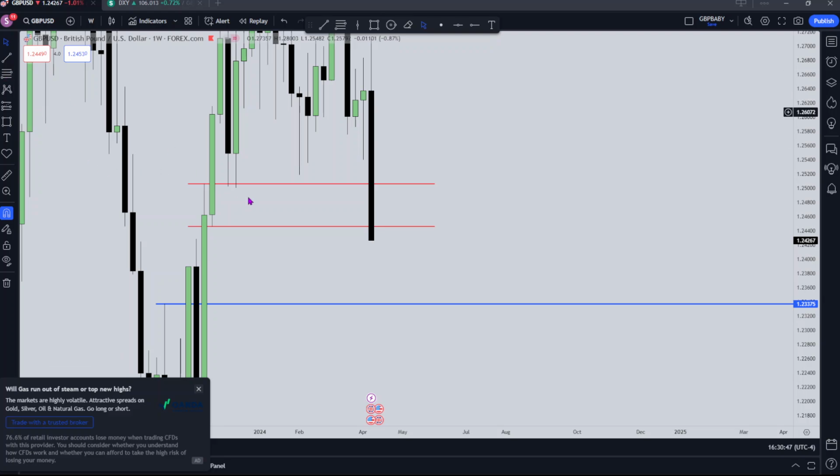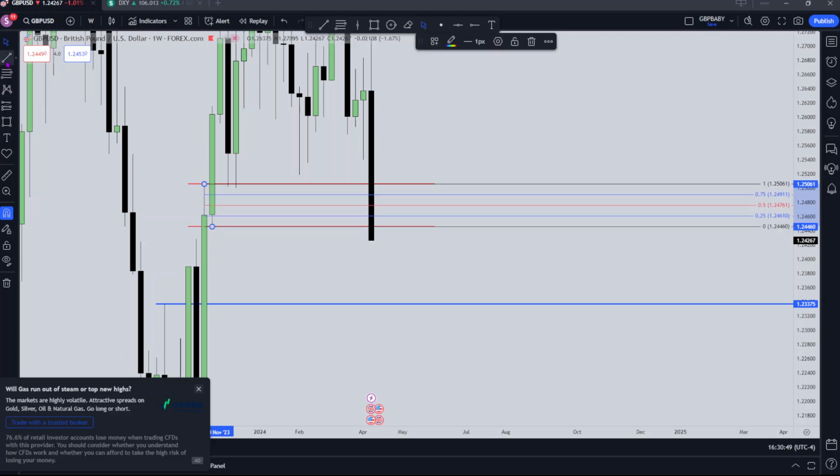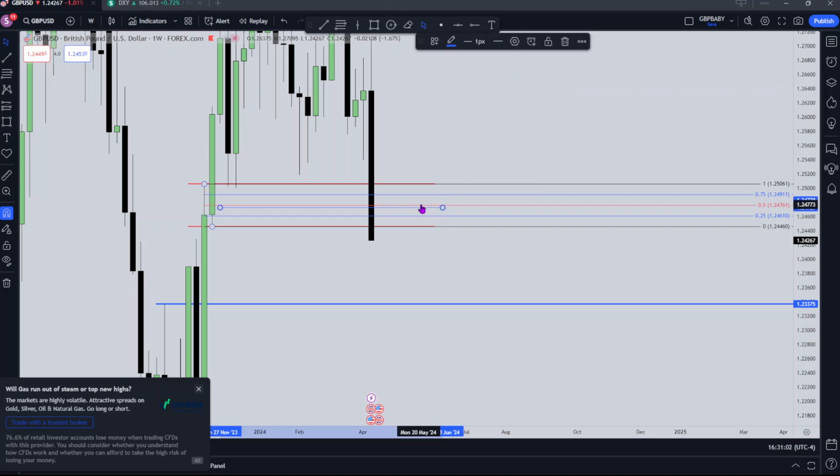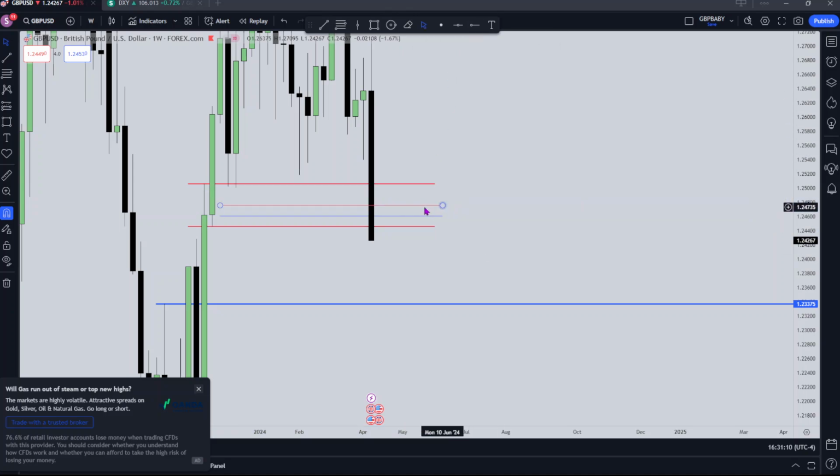So what I'm going to do, just to make things interesting, is let's just mark out the quarter levels of this and see what PD arrays line up with this on the lower time frames that price may want to refer to. So we've got this level in blue, this level in red, and then I'm not even going to bother up there because I doubt price is going to get past the midpoint. We'll make this dashed, and then as we go to the low time frames, hopefully we'll find something that price could key off of.